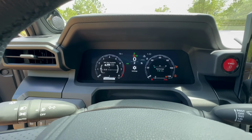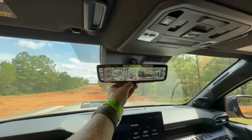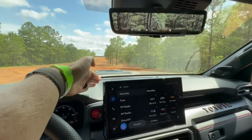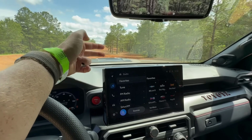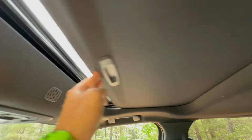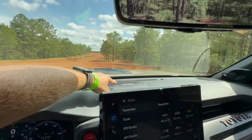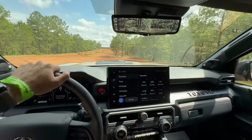Oh no, that shows a Land Cruiser right there. So very pre-production of a truck. We do have a digital mirror right here, 14-inch screen, wireless Android Auto, wireless Apple CarPlay. Nice black headliner, right? With a standard moonroof for the TRD Pro. JBL sound system up here with the removable speaker, just like the Tacoma has.